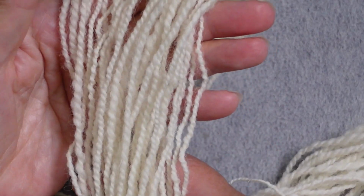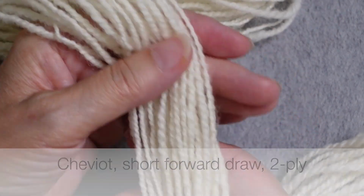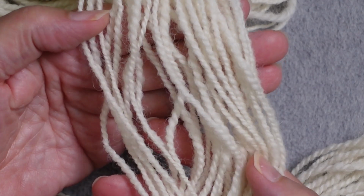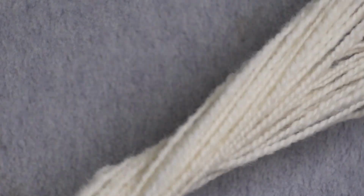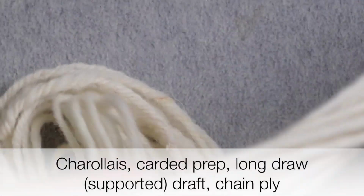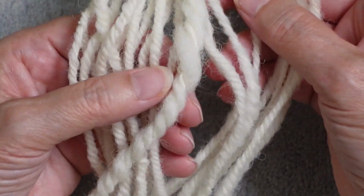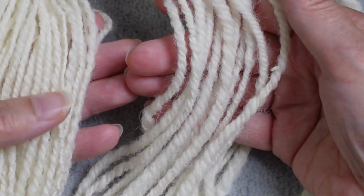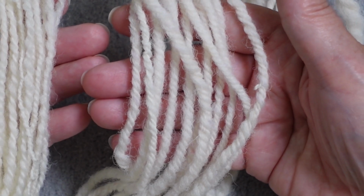This is the Cheviot that I had underplied last week. So I ran it through the wheel a second time, and it's got more twist. It's still uneven and not a beautiful yarn, but we'll see what it looks like once it's knit up into something. But I'm much happier with this than I was last week. So in contrast, this is one where I ran it through the carder, and I used a long draw, so it was woolen spun, and then I did a 3-ply. So you can see some places are really puffy at the end. It's a much puffier yarn than this other one, and that's because of the woolen blend. And then it's a thicker yarn because it's a 3-ply instead of a 2-ply.